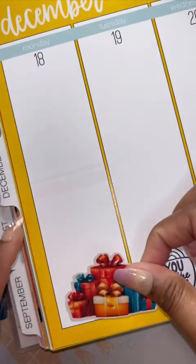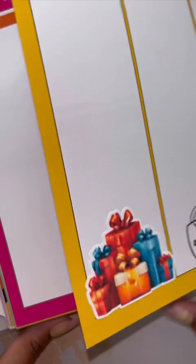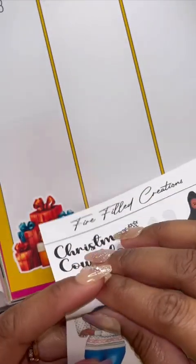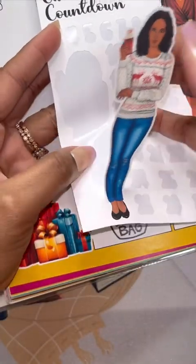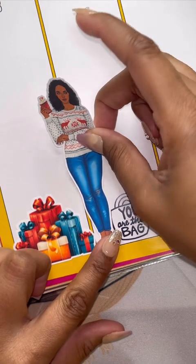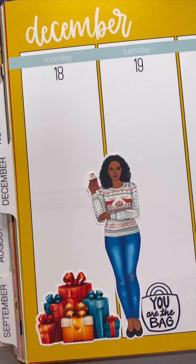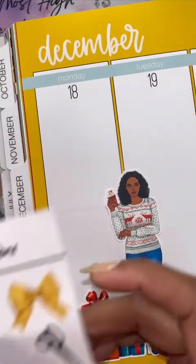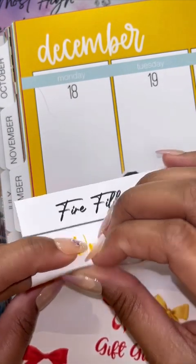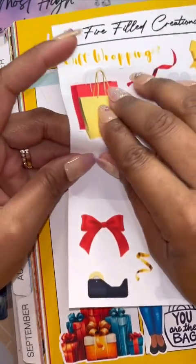And another thing with her planner, she has a quote on each week. This one here I thought was really cute because it says, "You are the bag." And we talking about gifts and gift bags and stuff. Well, we're not talking about it, but that's what the spread going to consist of. So, yeah, I'm going to plop her right next to the little quote in the presents. And then I'm just going to take everything else on the sheet, and I think I used that entire sheet up and just place them throughout the spread.